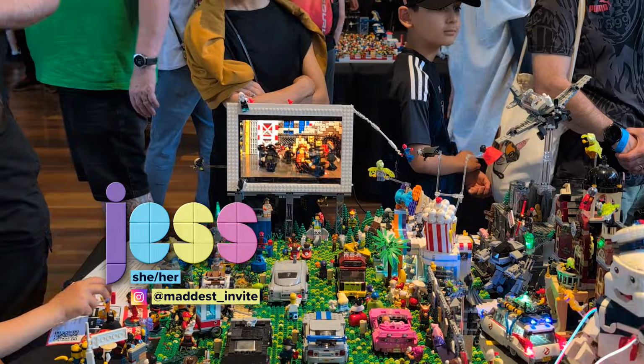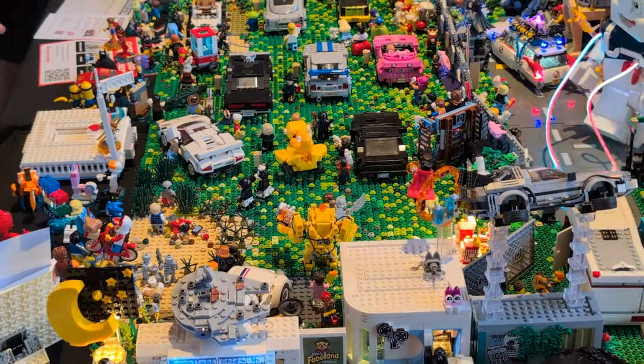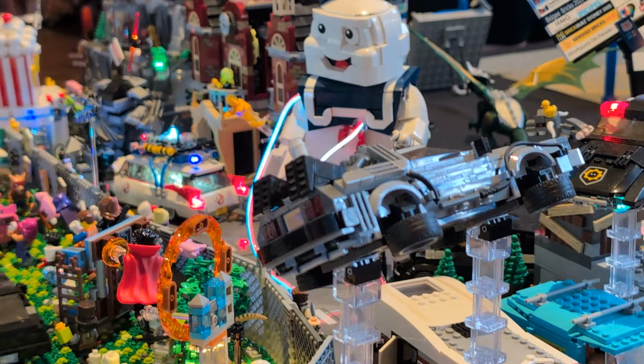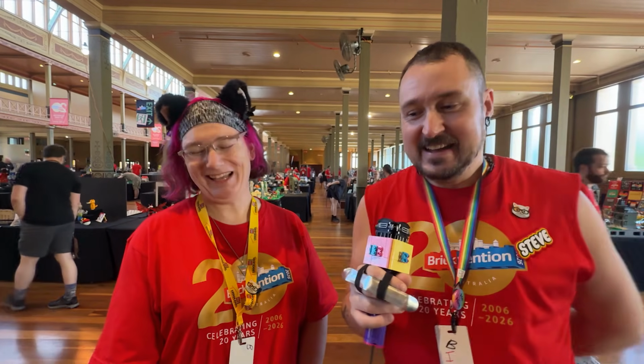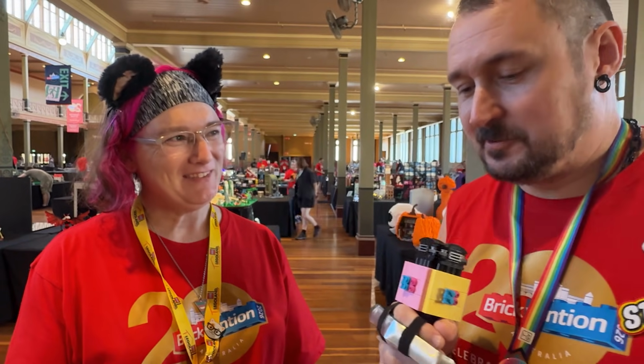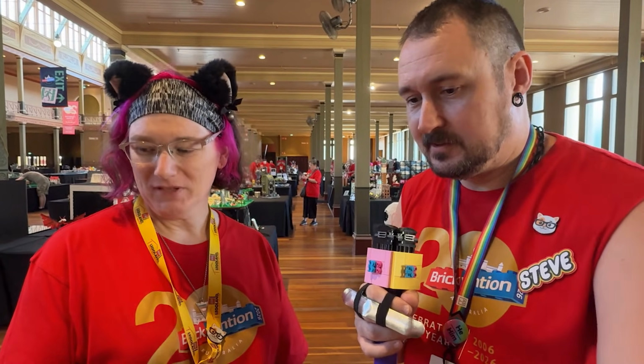We're here with Jess Rogerson and her awesome Moonlight Drive-In. What part of you is most in this build? Probably the cheeky jokes, really abstract movie references that hardly anyone gets. Yeah, that's the bits that I love too. And I also just wanted to ask you about the tech stuff, or maybe you could just show us how it works. Yeah, absolutely.